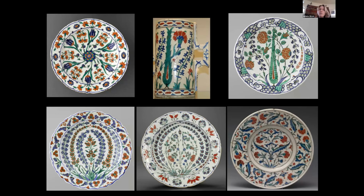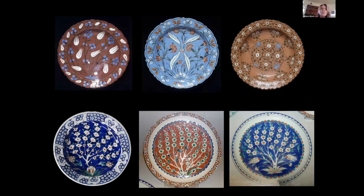show infinite variety. So not confined to the pieces I just showed you, they start to play around with different colored slips, using the slip in the background. This is a bit more unusual, this kind of terracotta browny red, but they're just always playing with leaves and flowers. Here's the prunus blossom that we've seen.